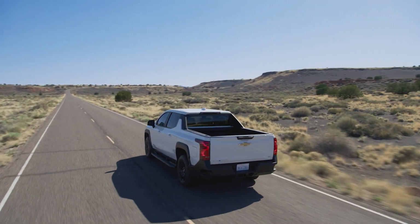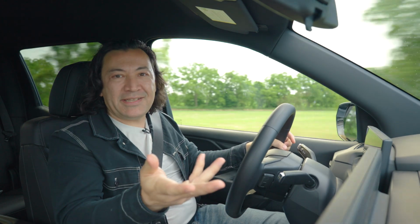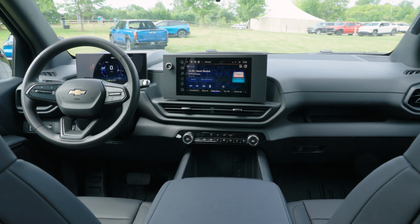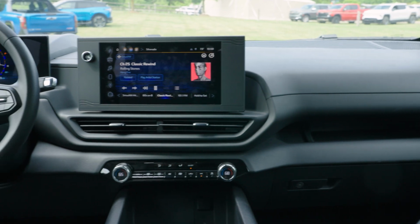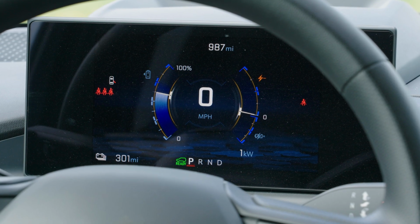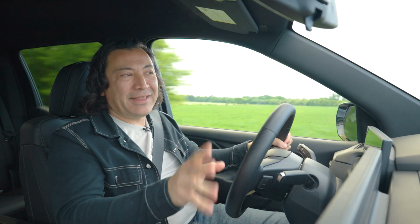All right, when you think of work truck, if you're like me, you think of a super basic interior, basically a beater with a heater, maybe Bluetooth if you're lucky. This is a lot more sophisticated than that. No, there's not a lot of flashy trim or anything like that, but I've got a big infotainment screen here. I've got a digital gauge cluster. All the controls, I mean, they're basic, but they feel pretty good. And I actually like the fact that they're basic.